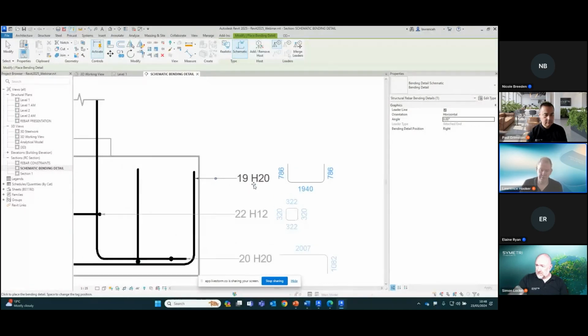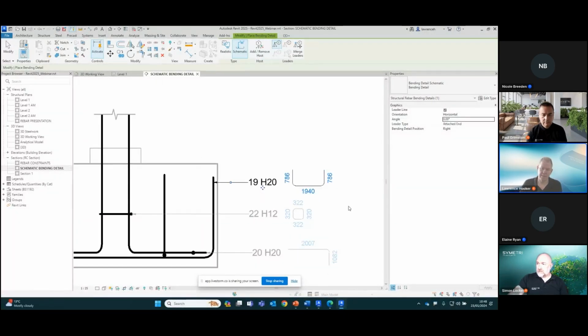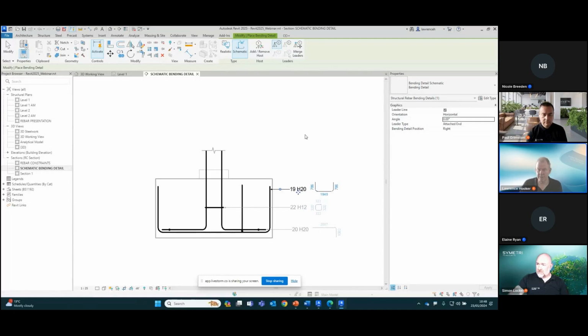So I've got a tag here. I'm currently calling up the number of bars and the diameter. And now you can see I have that schematic bending detail on my cursor. Of course, I can just place that down where I want, okay, and that schematic bending detail is created.